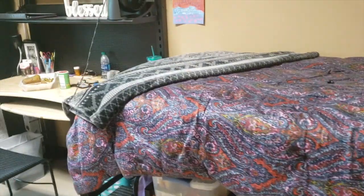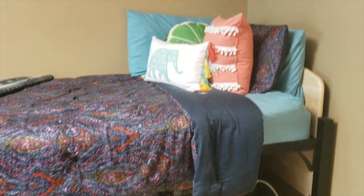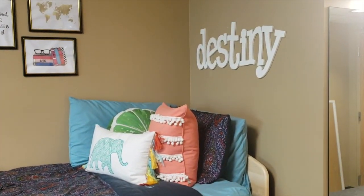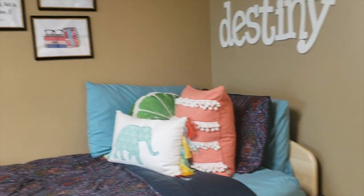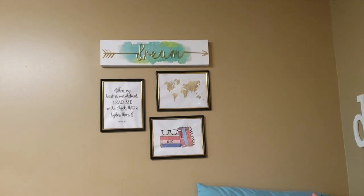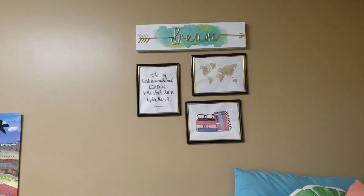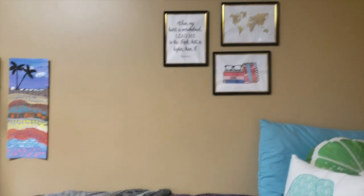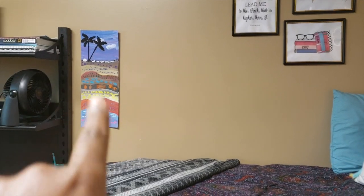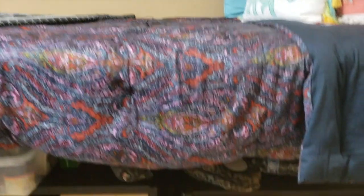Twin XL bed for both me and my roommate, so I'm assuming all the beds in here are twin XL. I just have my decoration, my letters, and my pillows, same stuff from last year. But I did try something new since my roommate is very decorative. I love that about her. So I was influenced to get my own decorations, and then you see that right there? Shout out to my little sister. She made that for me in her art class.